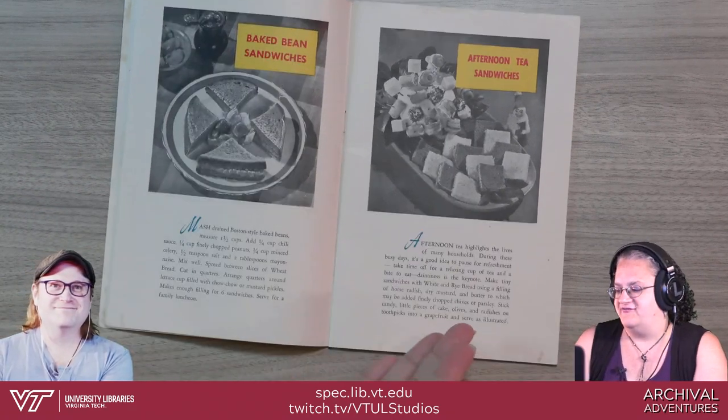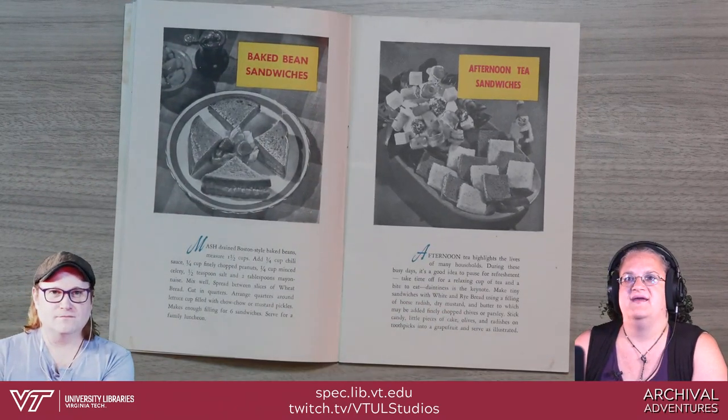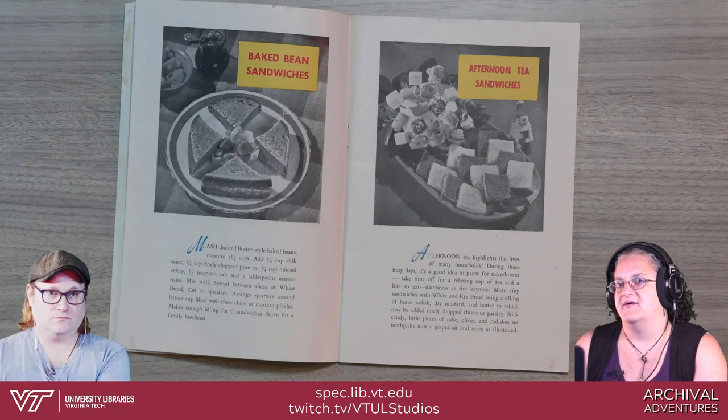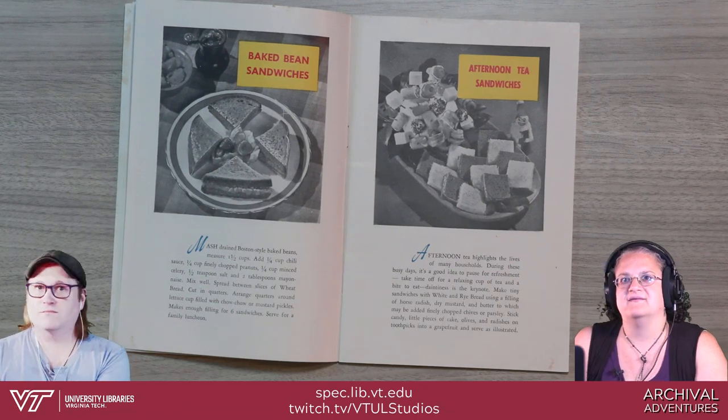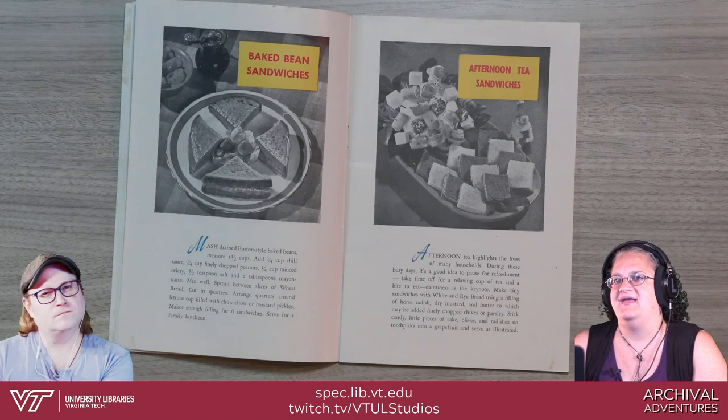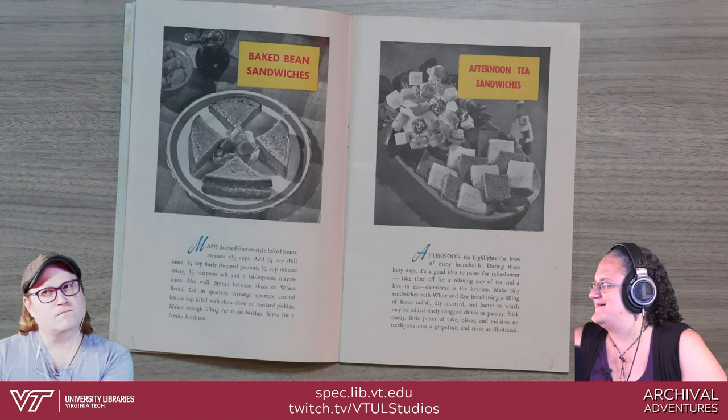And more appropriately, afternoon tea sandwiches, which is what we need with us today. So these are tiny sandwiches made of wheat or white and rye bread, filled using horseradish, two words, dry mustard and butter, to which may be added finely chopped chives or parsley. You could add them, but mainly it's just horseradish, mustard, and butter.